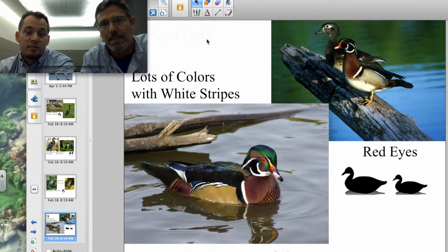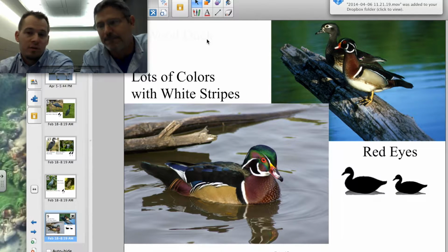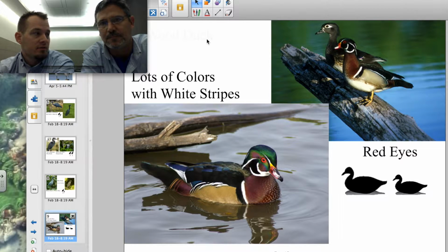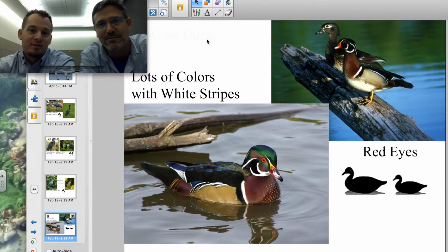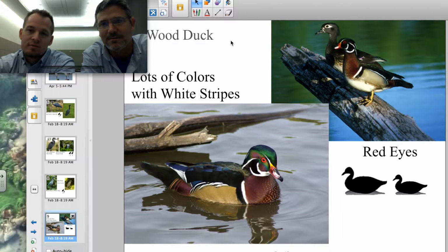All right, that's the end of our large water birds. Now we have the smaller water birds. You might be familiar with this group. They're called ducks. Ducks. They're not complicated, guys. They're ducks. Okay, so this is a wood duck.